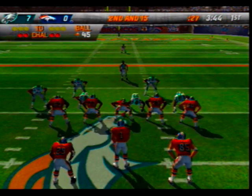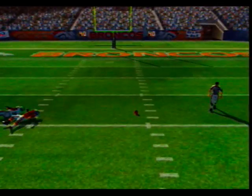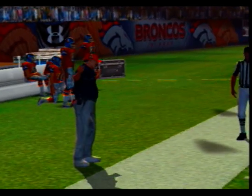Out of the gun. Dropping back. Gets the pass off. This pass is incomplete. A little too much touch. Houston, the intended receiver on the play.